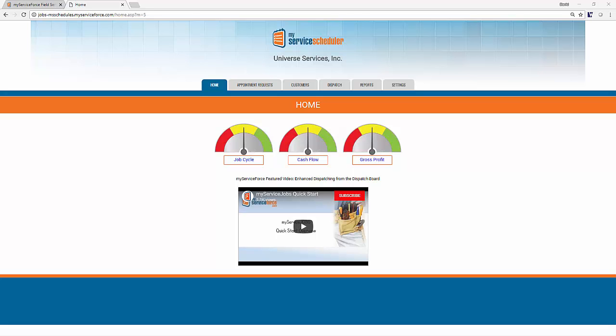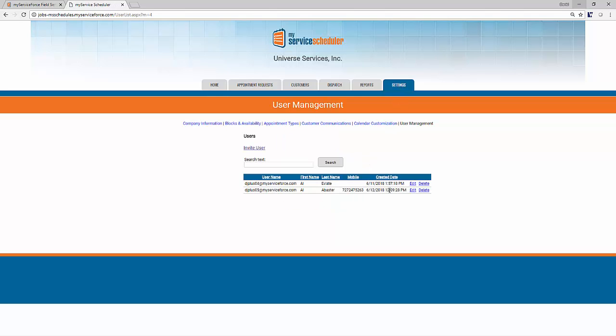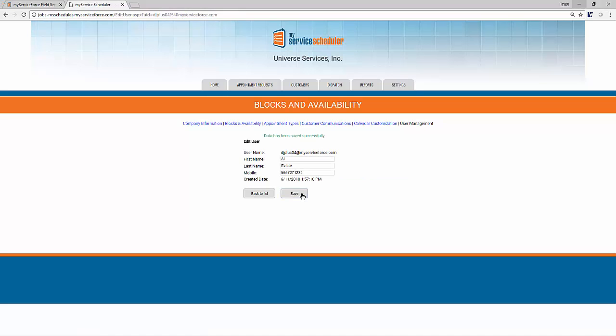First of all, make sure you have mobile numbers for each of your field users. So in the myServiceJobsPlus dashboard, you want to go to Settings, User Management, and then for each user, click or tap Edit and make sure a valid mobile number is in the mobile field.